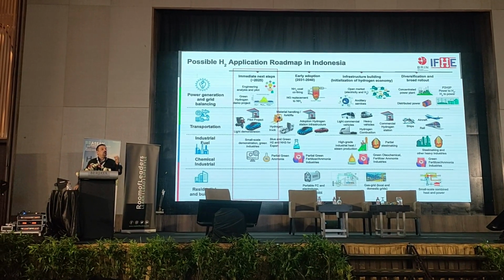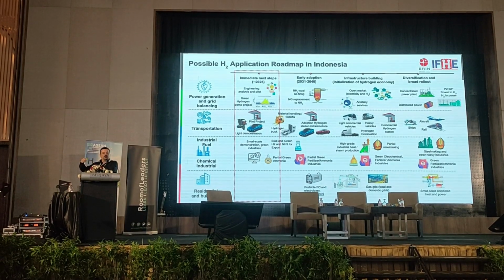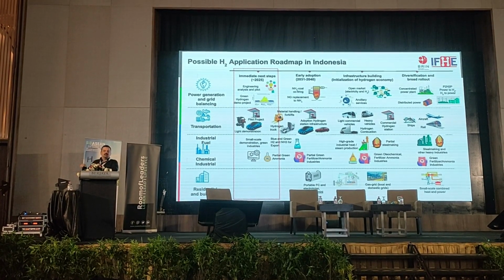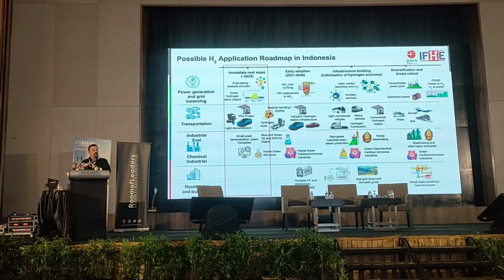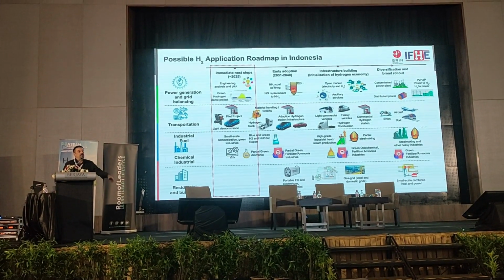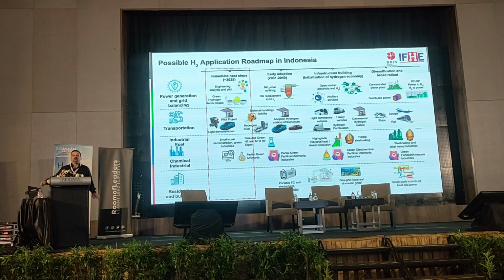I'm a big fan of replacing the diesel generator. Start with that. You do your buses, your cars will take time because there's more. It's not a simple case of replacing a car with a hydrogen car. You need infrastructure. But we don't need that if I'm replacing a diesel generator, because I'm just making hydrogen on site where it's needed, getting rid of that diesel generator. That's really where we want to go.